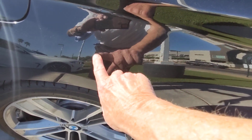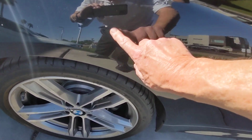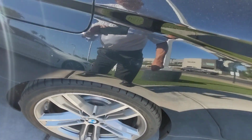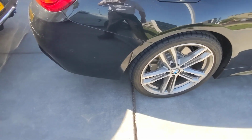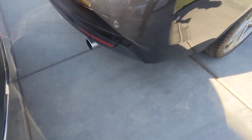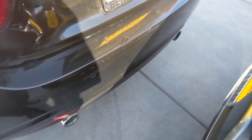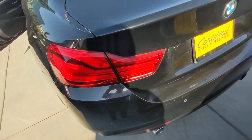Oh, there's a dent. I don't know if that's PDR or just a touch-up that's needed. There's a little something there that we'll do. And needs a little something there too, but we'll take care of that. A little scratch on the cargo lip there.